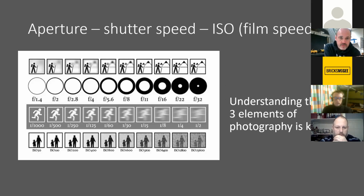I'll skip the middle one for now and go to the bottom one. The ISO is basically what used to be called film speed. It's how quickly the film reacted to the light. The quicker it reacts, on the right, the grainier the picture would be. Nowadays, grain isn't really the right word with a digital camera, but you still get a tidier image, I think, with a much slower film speed. And the slower film speed is right down to ISO 50 or 100.